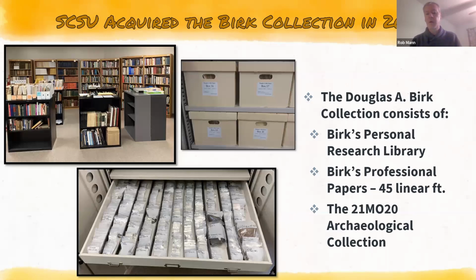So Doug had kept control of the collection even after the IMA went defunct, with the idea that he would eventually write up the final report of all of those seasons of work at MO20. And unfortunately, that didn't come to pass. And so there is no final report on the site. So hopefully that is something that we will continue to work on now that we have the collection at St. Cloud State. But we have rehoused all of the artifacts from the site.